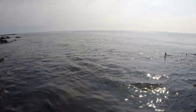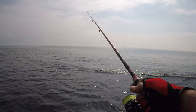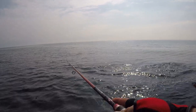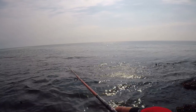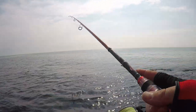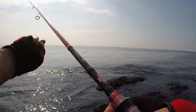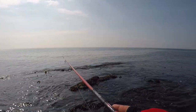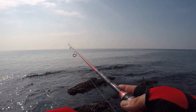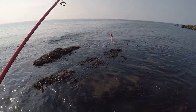Let's just try one cast out into the open water here. There's quite a lot of reef in front of me, to be honest with you. We'll try it. Get over that weed again. Well, I've just got to try one more go in this gully here, and then I think we're going to call it a day, guys.